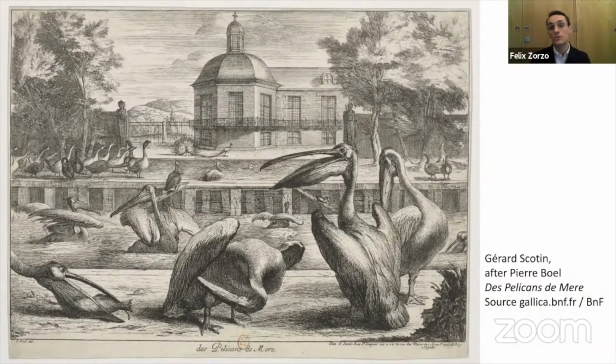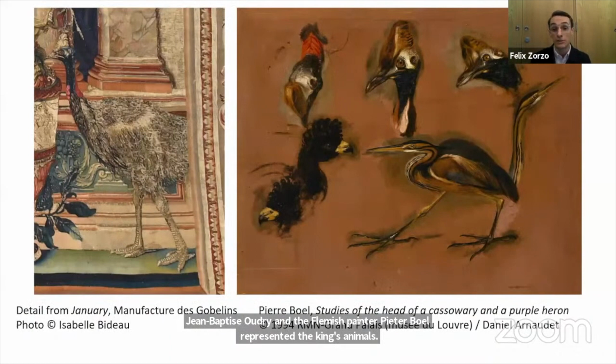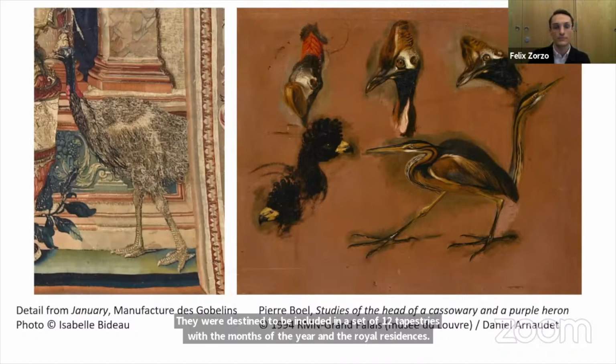Although his initial aim was to impress the court and other dignitaries, an increasing interest in the study of natural sciences attracted scientists and artists to the menagerie. Oudry and the Flemish painter Peter Boel repeatedly represented the king's animals, their sketches and canvases sometimes translated into prints for natural history publications. Boel's depictions are particularly realistic, taken from direct observations of the live animals. They were destined to be included in a set of 12 tapestries with the months of the year and the royal residences. And we see here the example of a cassowary that is in the month of January.